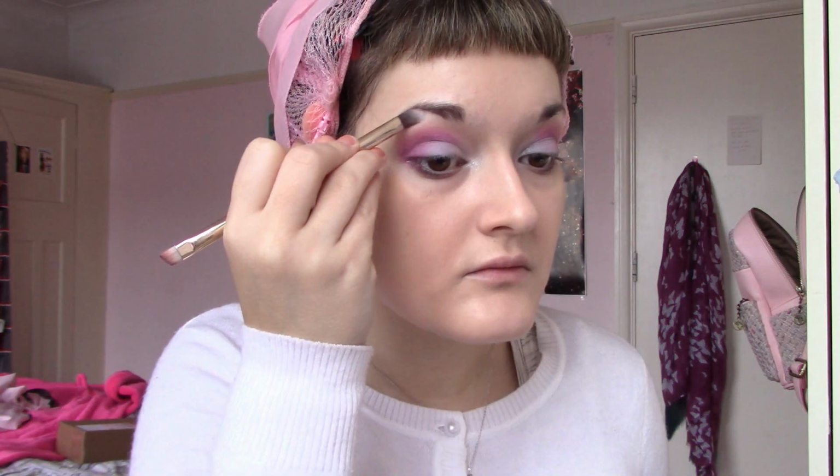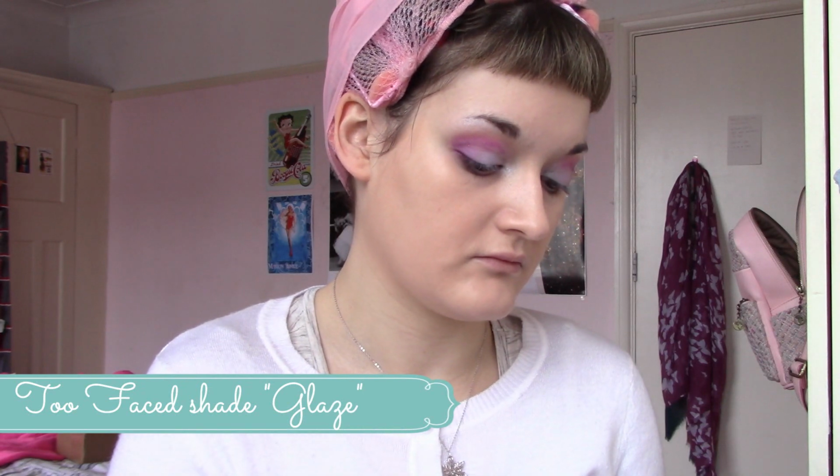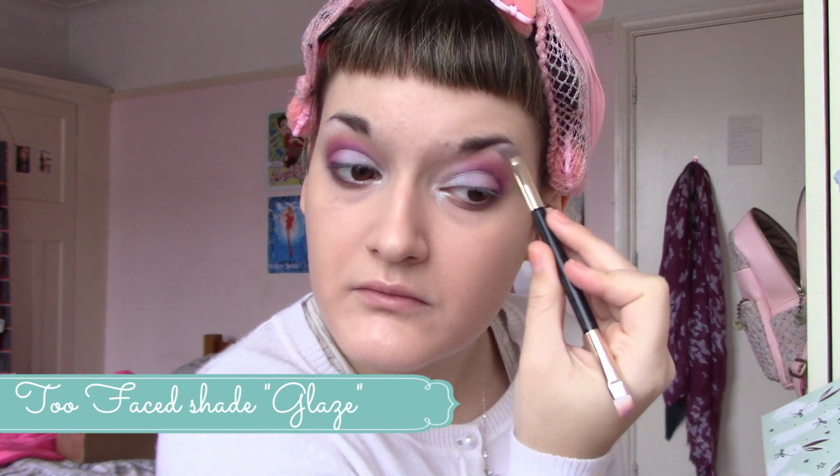Now for just a simple, non-distracting highlight, I'm using the Too Faced shade Glaze, which is just a simple matte white, to highlight the brow bone.